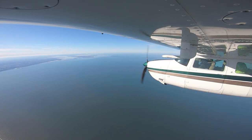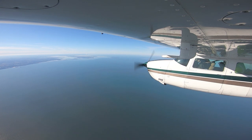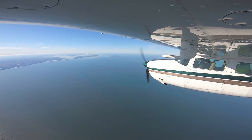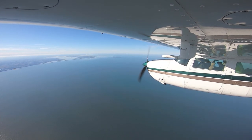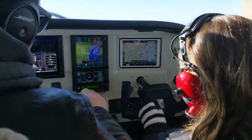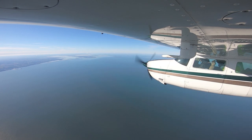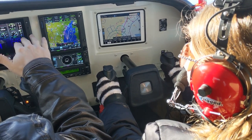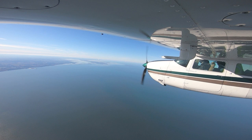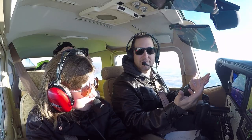All right, do you want to fly the plane? Sure. Okay, so let me take the autopilot off here. So we're going to just practice some turns, right? Okay. Go ahead and hold the yoke right here, and we're going to just slowly turn to the left. Go ahead, turn to the left a little. There you go, now straighten it back out. Now see how it just stays in a turn? Now turn to the right until we're about level here. All right, straighten it back out. There you go, you're flying the plane.